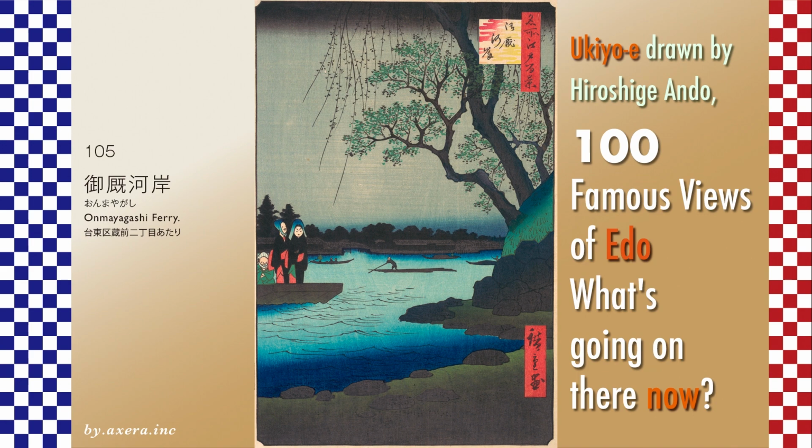If you look closely, you can see that both of the white-painted nighthawks have very humorous faces. We can feel Hiroshige's gentle gaze toward them.